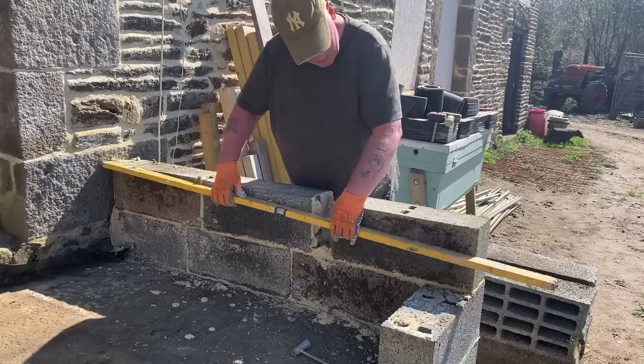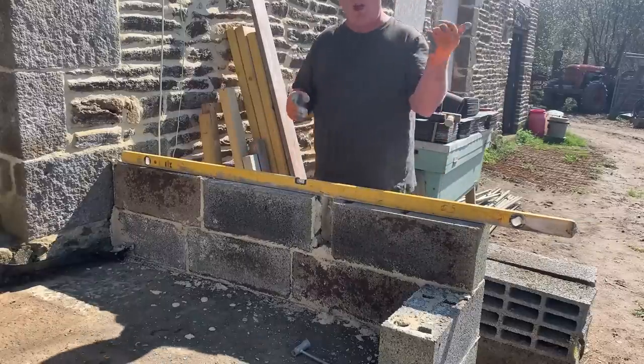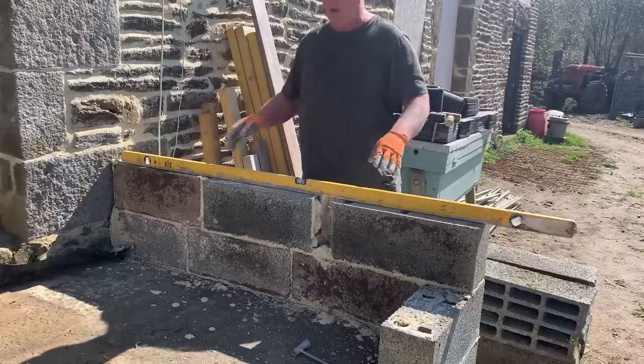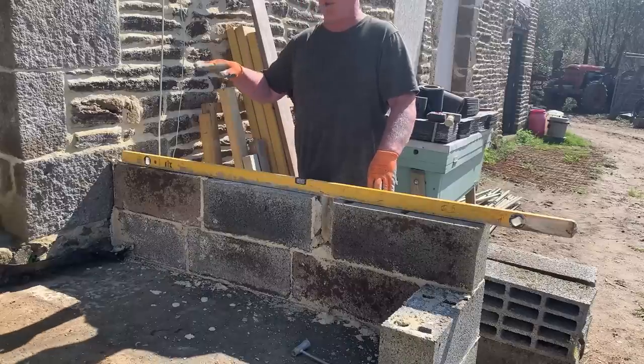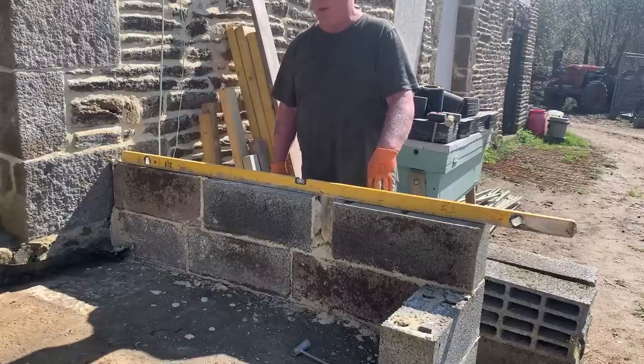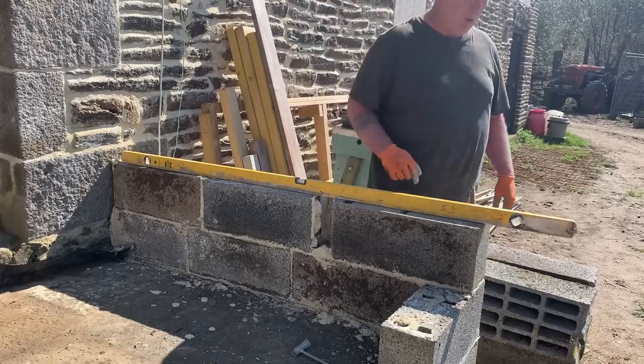Right, so I'm going to go away with this grinder, cut a piece to go in there, put that in, and then just carry on up. I've got another two courses to go here, and should have this done by about half one, two, and that'll be a little porch block work done.